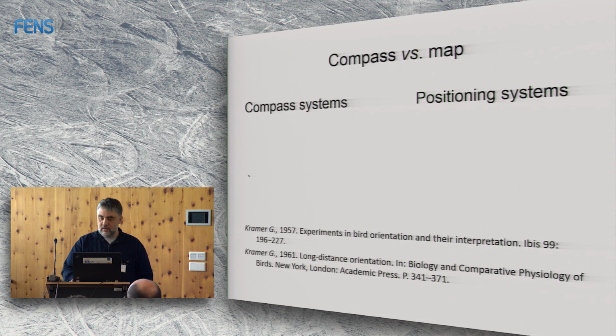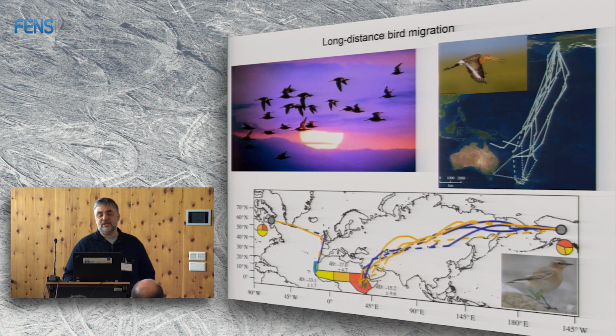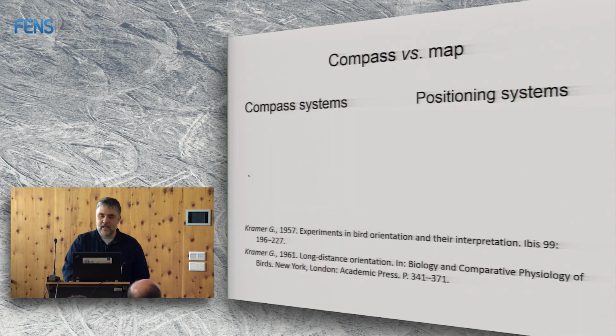Nikita, how long does that take? Sorry? How long is that journey? 8 to 9 days. Right. Non-stop flight, without proper sleep, maybe with hemispheric sleeping in one hemisphere, but we don't know that.